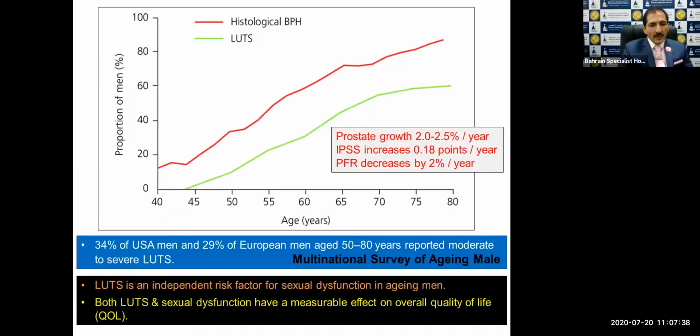This is very important to understand. Right from the age of 40, the histological BPH starts and it progressively increases as we get older. The prostate grows about 2 to 2.5% per year. IPSS, which I will elaborate later, is a symptom score which increases by 0.18 points per year, and the peak flow rate decreases by 2% per year.